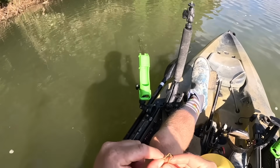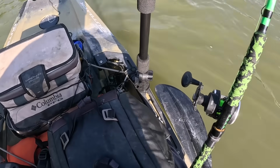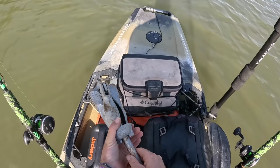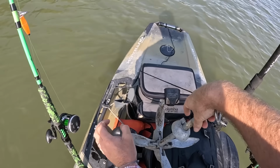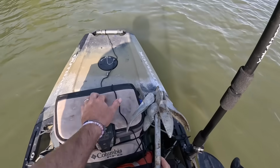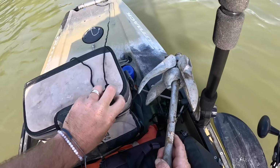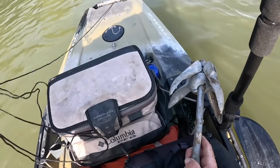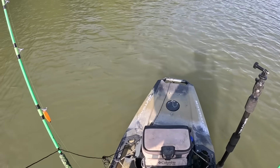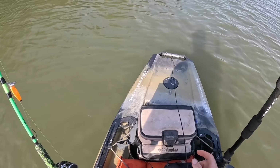Let's go find a catfishing spot where we can anchor up and hunker down. Ooh, here we go. We've got our anchor. That looks solid. I hope I have enough line on this thing. I think I've got a good 12 feet or so. It doesn't get very deep in this river. I think the deepest part I've ever marked was about 12 feet. How do I already have a kink in the line? Come on, it was straight.